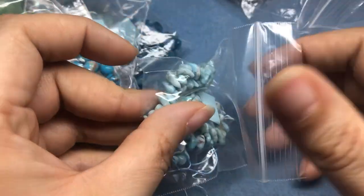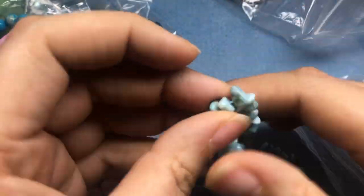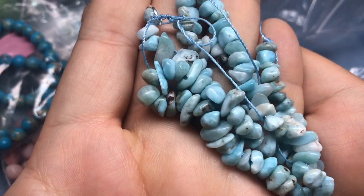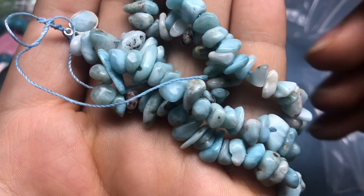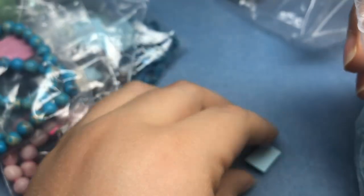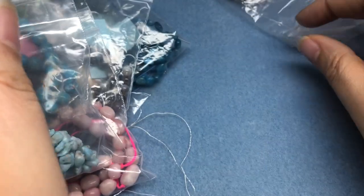We've got some Larimar, some more chips. Just look at this. I love Larimar. Look how pretty that is. Oh my gosh, look at that guy right there. That long little chip. Oh, love those. Love that. Thank you, Anne-Marie.